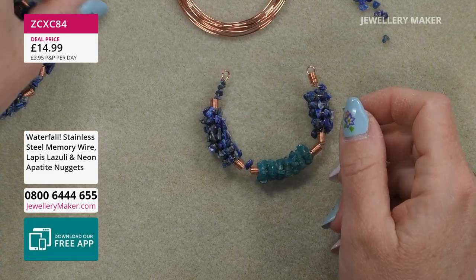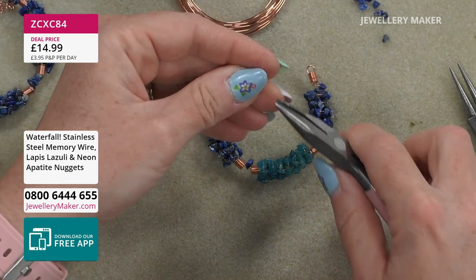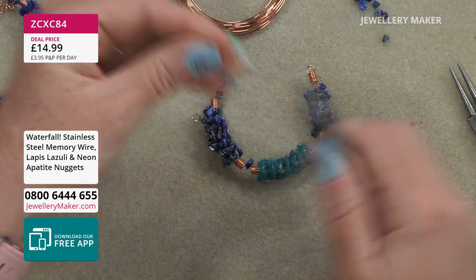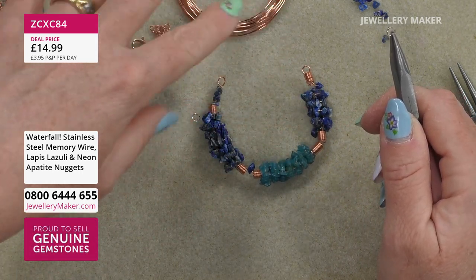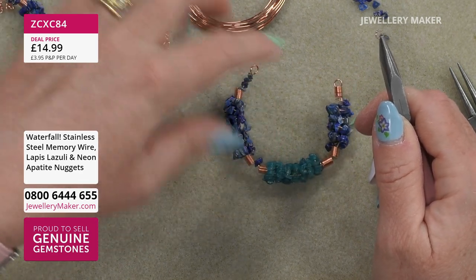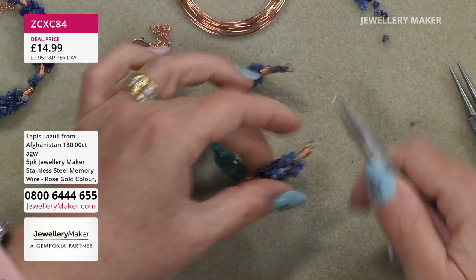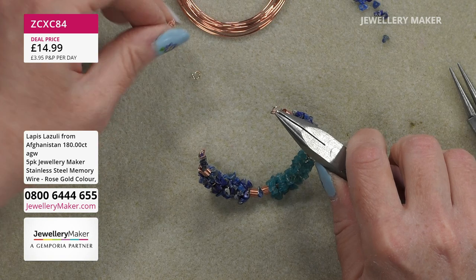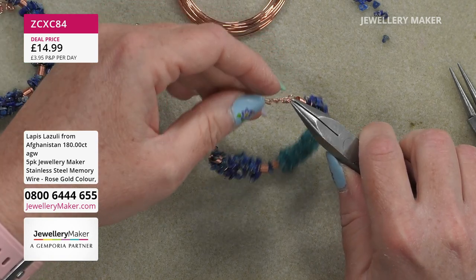Okay, and then it's just a case of attaching your clasp. Now, you don't have to have a clasp on a memory wire bracelet. Obviously, if you made it a little bit longer to come all the way around, you don't need a clasp on it at all, and then you just put it on your hand. But I still like to have a clasp on the single ones because obviously it's quite easy to get it caught on something and then it will just pull off. So I still like to put on a clasp, and you can put a clasp on it just like with any other bracelet, you know, just because you can use it without a clasp doesn't mean you have to.